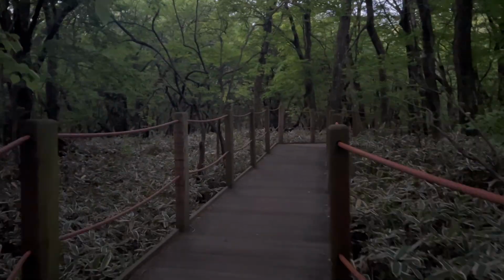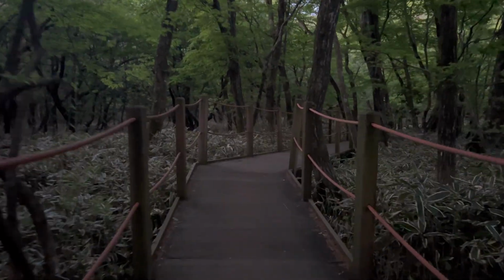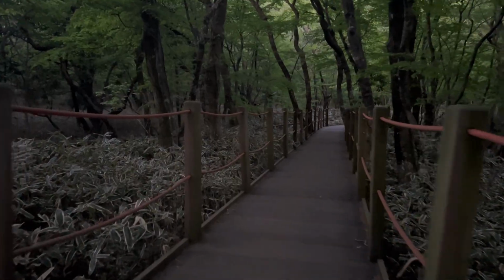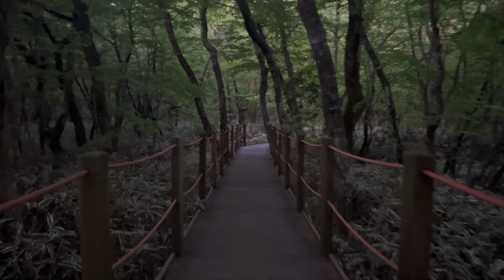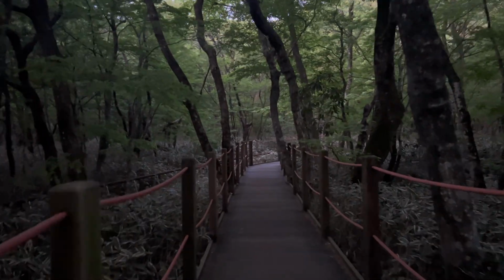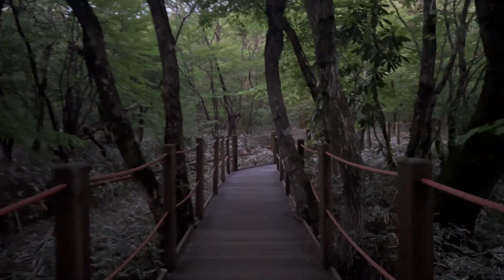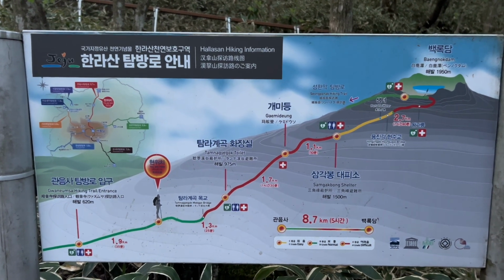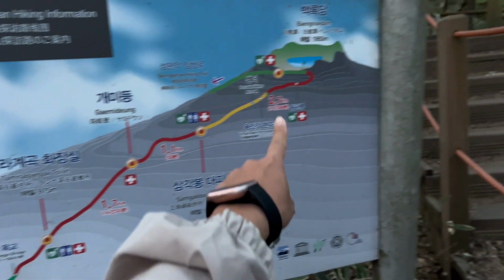This is my favorite type of trail. It's not too rocky. Just straight. And I love this. 30 minutes later, here we are. Here, let's go all the way to there.